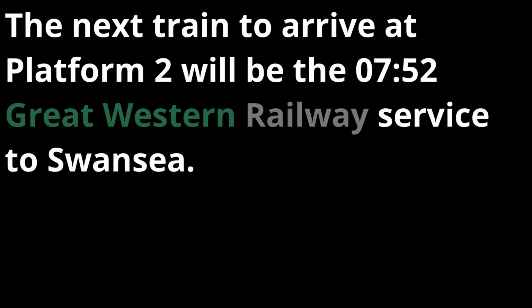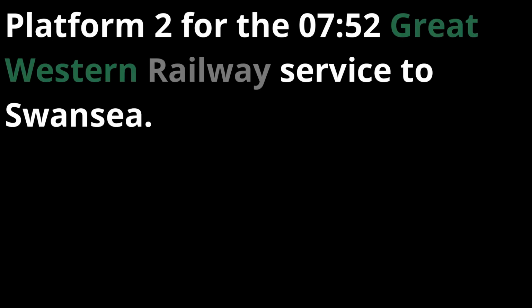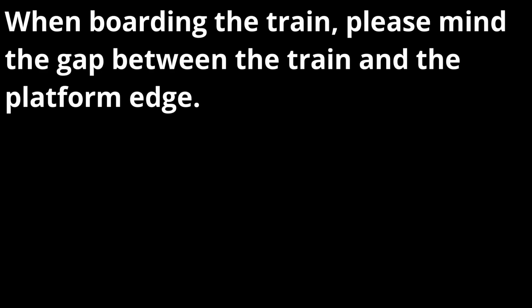The next train to arrive at platform 2 will be the 0752 Great Western Railway service to Swansea. Calling at Cardiff Central, Bridgend, Port Talbot Parkway, Neath and Swansea. Platform 2 for the 0752 Great Western Railway service to Swansea. When boarding the train, please mind the gap between the train and the platform edge.